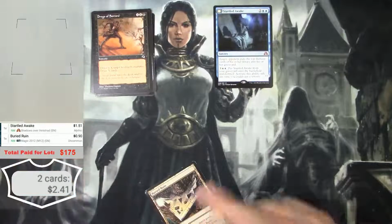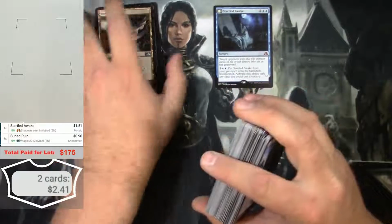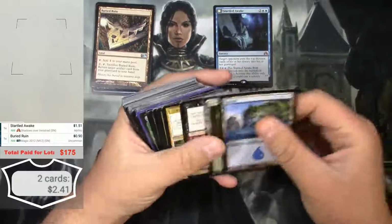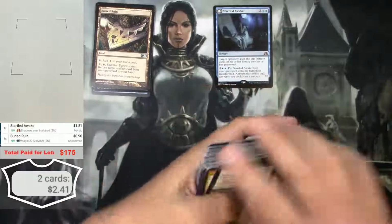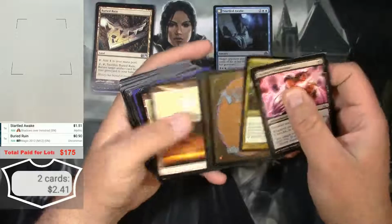Buried Ruin should be $1. 90 cents. Just barely hits my minimum. I'll take it. I get to leave it on the list. My whopping $2.41 total here already.